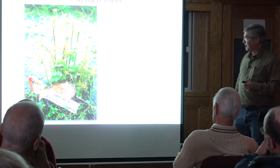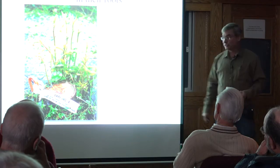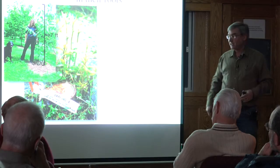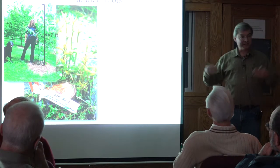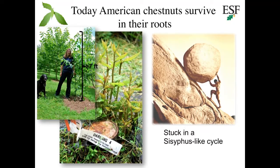So what's basically happening, and I just want to mention too, these stump sprouts are very vigorous because they have a nice root system to them. And if you were to cut off or coppice a chestnut tree, you could actually get about 7 feet of growth in a single season. This is what we did with this particular tree. You cut it, it grows 7 feet. So these things will grow very robustly for a few years until they finally get the blight and get killed back down to the ground again. So the chestnut is kind of caught in this type of cycle.